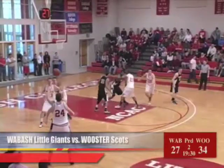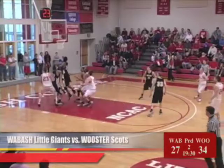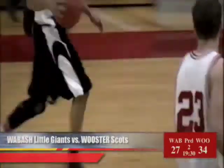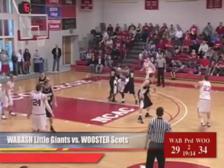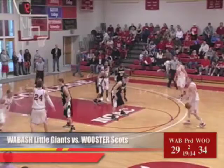Directing traffic, now this is Brock off the left side in the post to Burkett. Burkett turns, puts up the layup with the left hand. Nifty little left hand and move from Ben Burkett, and he pulls the little Giants back within five. Burkett over to Karash with 15 on the shot clock. Back to Burkett. Burkett working.